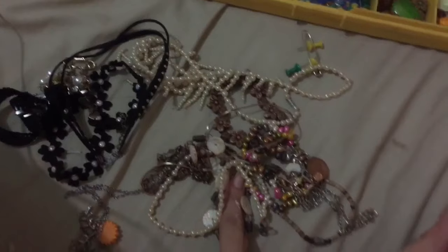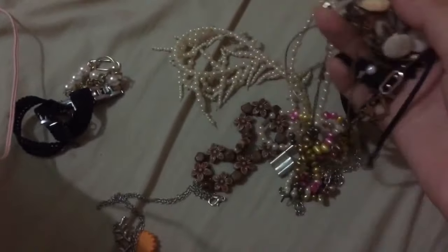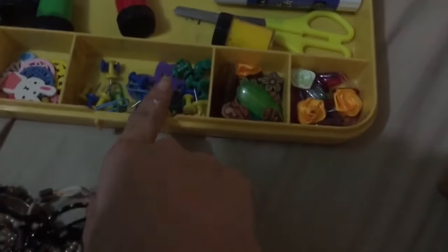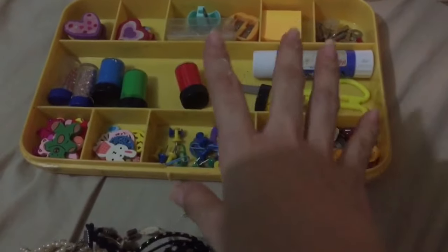So that's all. Okay guys, so ito yung mga ilalagay natin. This is just accessories, chokers, some of my necklaces. We're going to use this one. I wanna like send you guys my art materials. Charan!